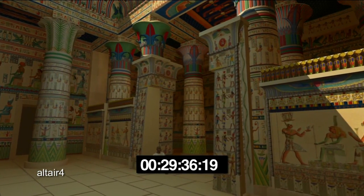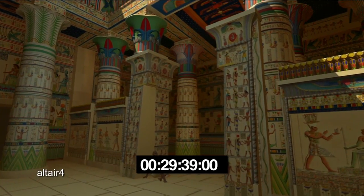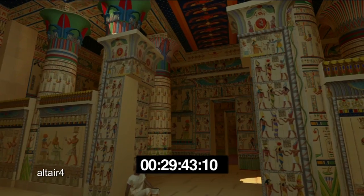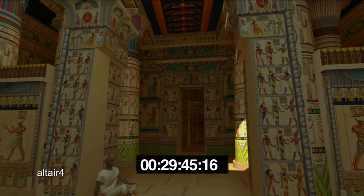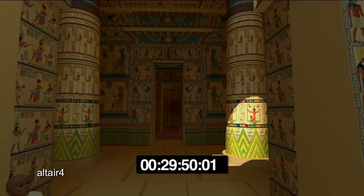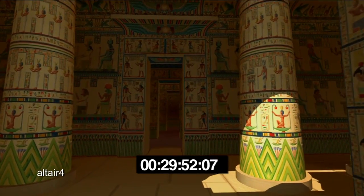You then enter the hypostyle room of the Temple of Isis, which features 10 columns and floral capitals, one different from the other. From the hypostyle room, you reach the innermost rooms of the temple, culminating with the sanctuary.